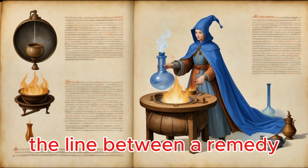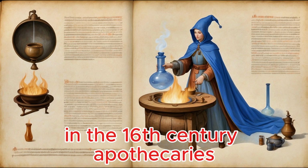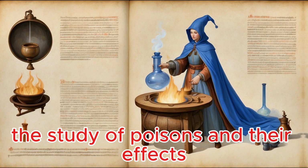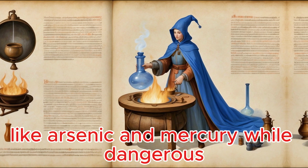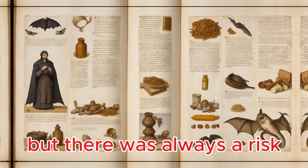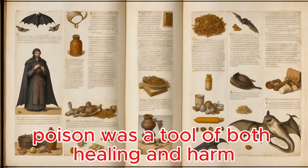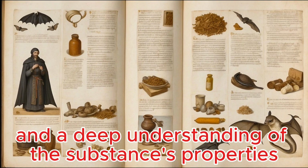Though the line between a remedy and a lethal dose was razor thin, in the 16th century apothecaries were often seen as the masters of toxicology, the study of poisons and their effects. They understood that substances like arsenic and mercury, while dangerous, could be used in small amounts to treat ailments like skin diseases or digestive issues. But there was always a risk. Poison was a tool of both healing and harm. It was a tool that required skill, precision, and a deep understanding of the substance's properties.